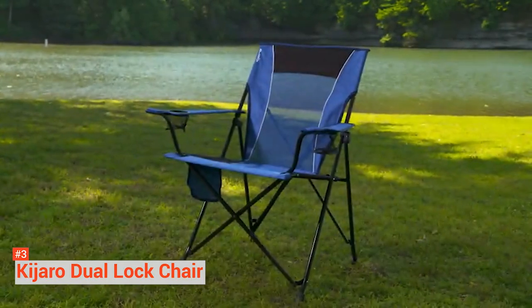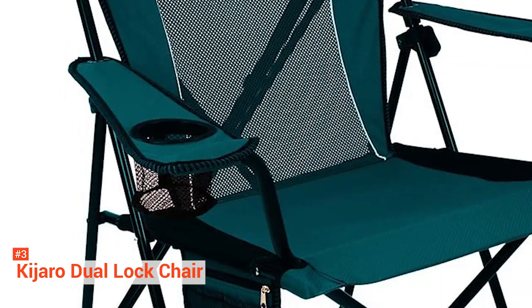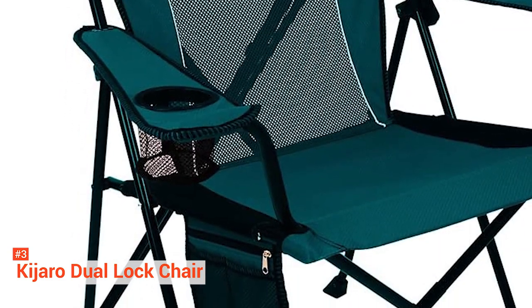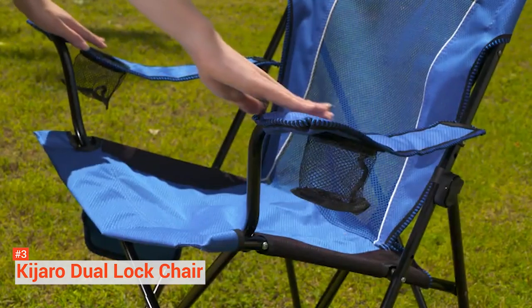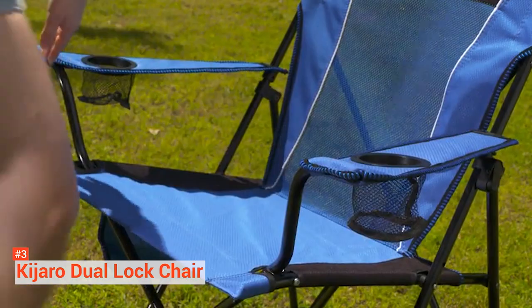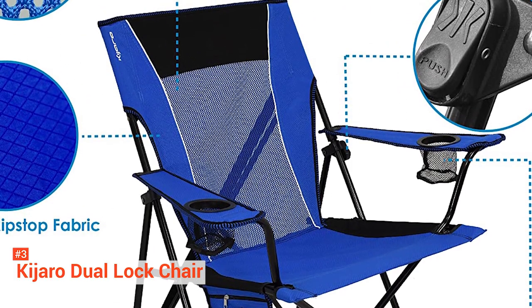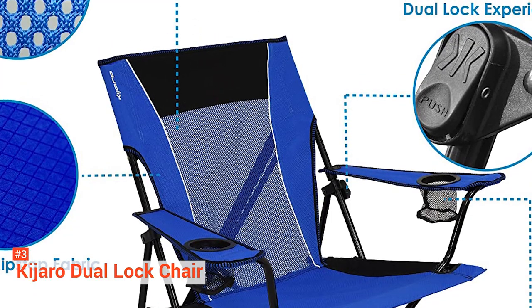featuring a ripstop polyester seat. It is sag-free, sits high enough to support the shoulders, and the frame is solid to support up to 300 pounds. This portable chair from Kijaro is positioned upright but in a reasonably relaxed manner. For extra comfort, it features a built-in slight recline that works well for napping.